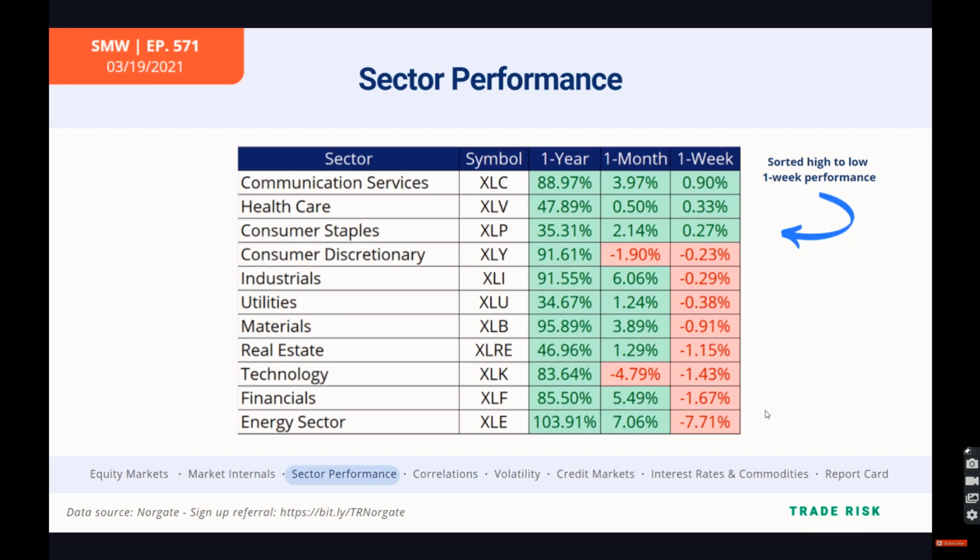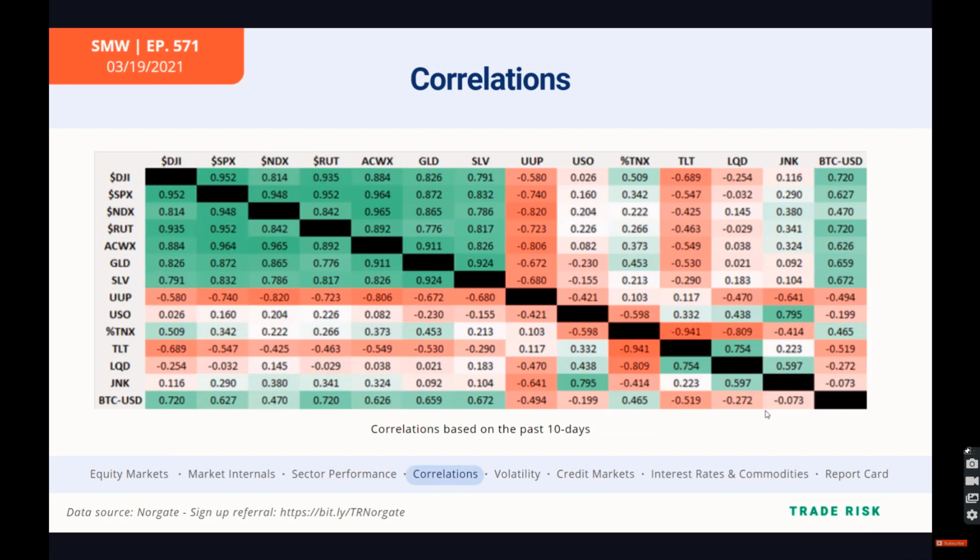In terms of correlations, a couple of things to point out. First off, remember, these are 10-day correlations. These are very fast. They move constantly. This is essentially a snapshot in time.